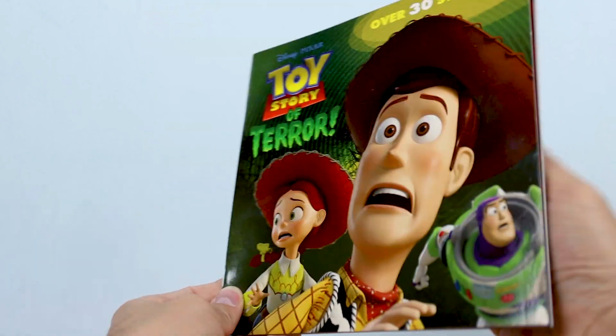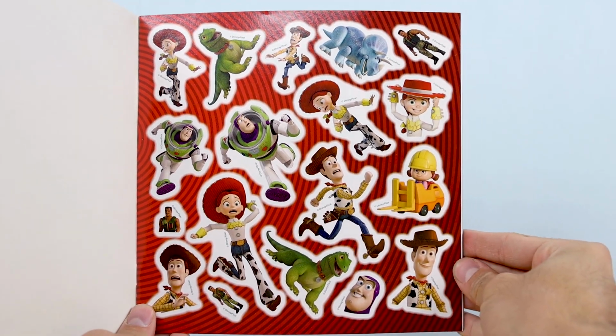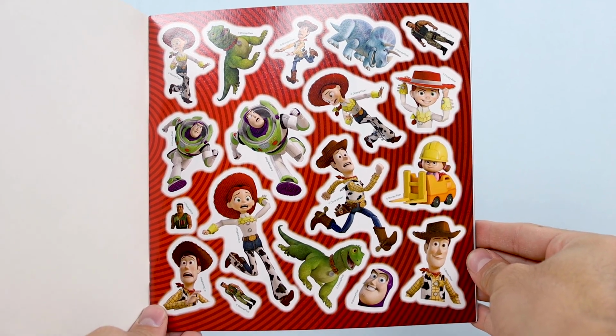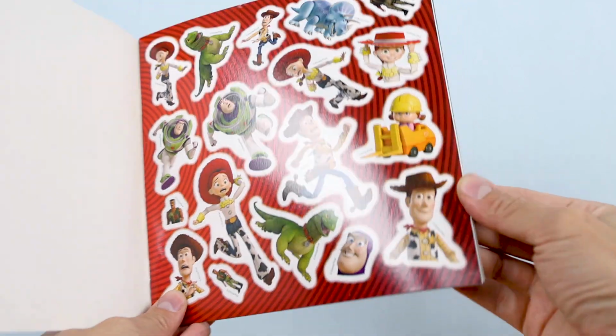And now for a couple of Toy Story of Terror books, starting here with this one, which is a storybook of the film. And what makes this book extra fun is that it includes over 30 stickers as well. And I love that we get stickers of some underrepresented characters like Combat Carl Jr., Mr. Jones, and even Forklift Sal. You never see anything with her on it, so that's just really cool to me.